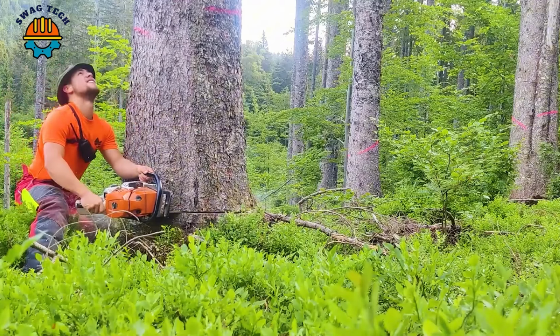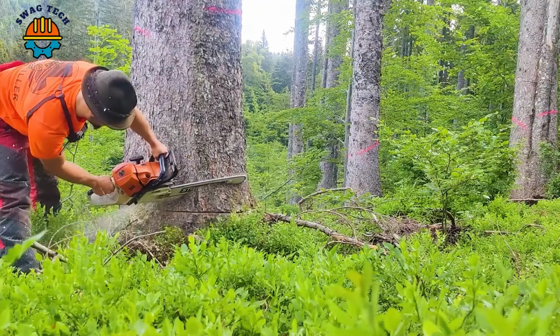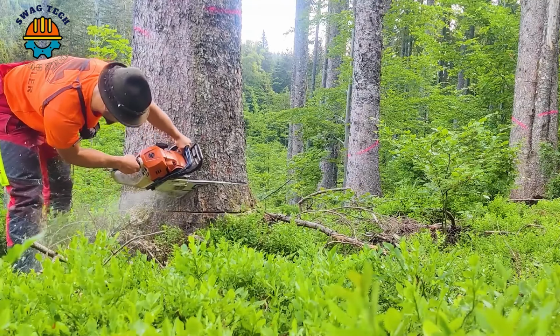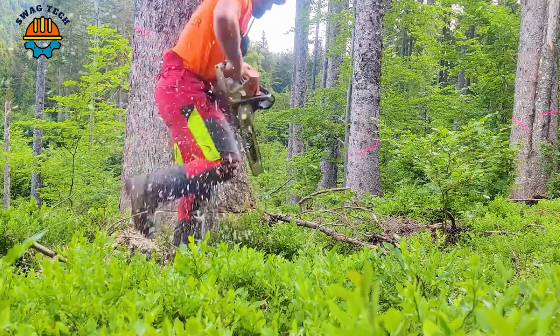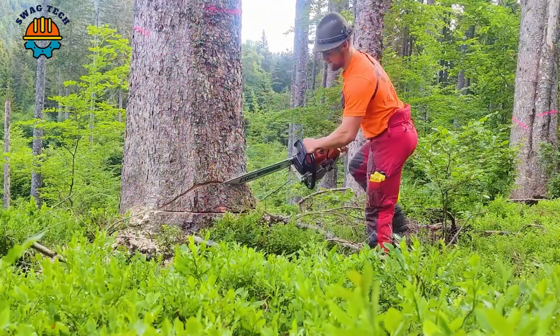Chainsaw machines' precision and cutting power have defined the logging industry, allowing for strategic timber extraction while minimizing environmental impact.